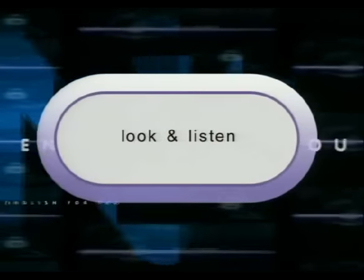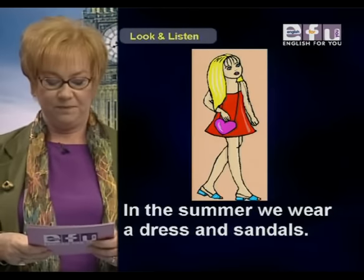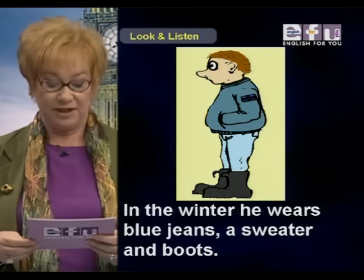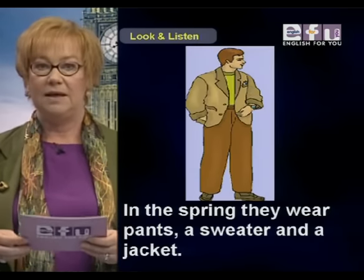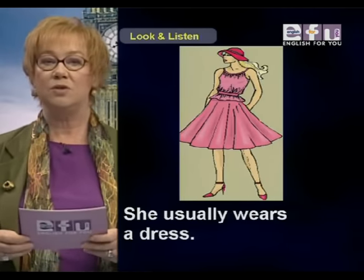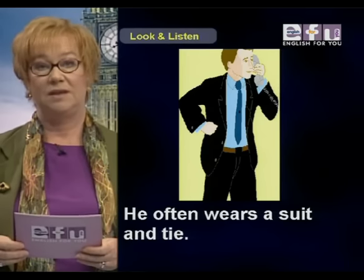Thank you. Now it's time to look and listen. Look and listen. In the summer, we wear a dress and sandals. In the winter, he wears blue jeans, a sweater, and boots. In the spring, they wear pants, a sweater, and a jacket. She usually wears a dress. He often wears a suit and tie. Read and repeat.